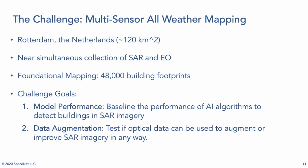So that's really our primary motivation, baselining the performance of AI algorithms and computer vision techniques to detect buildings in SAR imagery. And our second goal here was to test if optical data can be used to augment or improve SAR imagery in any way. And we structured the challenge such that in our training data set, we had both optical and SAR data. However, in the test set, we only have SAR data, and only SAR can actually be used to map our buildings in this case. However, the optical data could be used to pre-process the SAR in some way or pre-train algorithms.